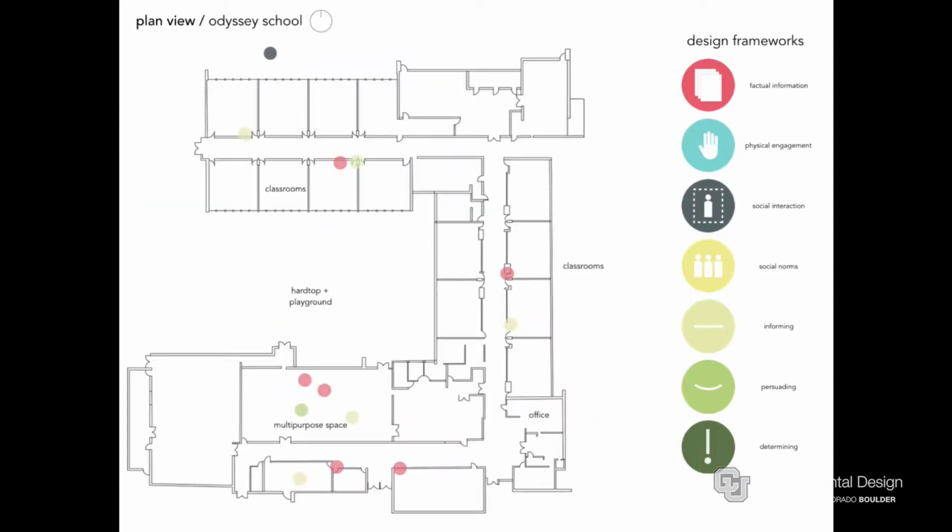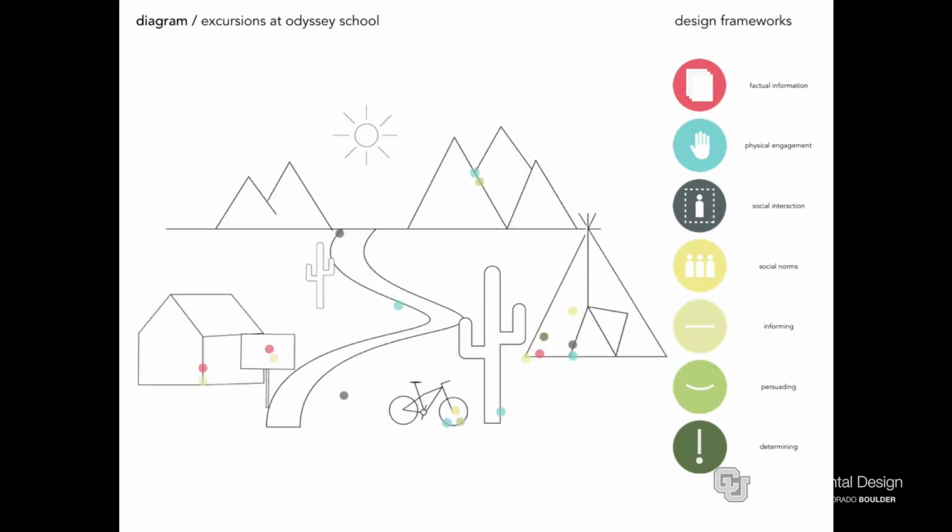Now, this image shows a plan view of the Odyssey School, which is a charter school in Denver. The Odyssey School has a curricular focus on sustainable education, but their architectural space was handed down to them from a previously existing neighborhood school without this focus. Given the spatial constraints at the Odyssey School, the school takes students out of the building and into natural spaces to encourage this kind of connection and learning with the natural world. This ranges from fourth graders camping and biking in Moab for a week to kindergartners staying in Spruce Grove for the night.